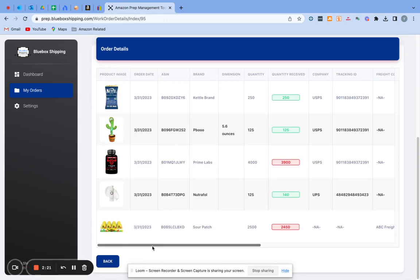There's something missing. As you can see, if it's in green, it's good, and if it's in red, it's not. The kettle chips and the toy, 250 was ordered and 250 delivered. 125 ordered, 125 delivered. 4,000 ordered, 3,900 delivered, or damaged or missing, or whatever the case is, as this happens with deliveries all the time. 125 ordered, but 140 delivered. As you can see, it's in green because it was an over order. This is just for your records, but it's not in red because you got more than what you paid for.